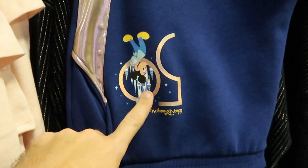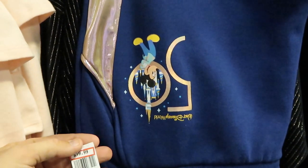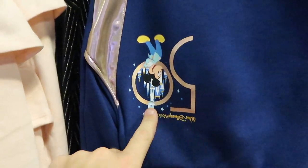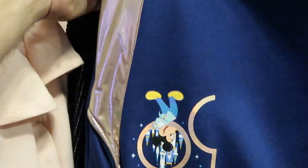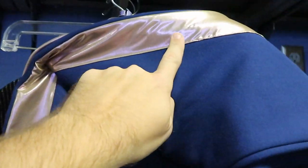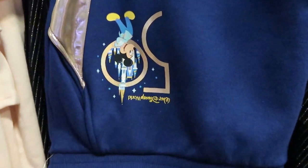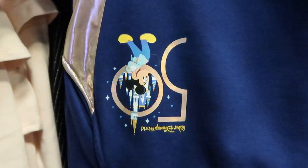They have the 50th anniversary sweatpants here. These are only $20, marked down from $50. But you got Mickey there, Walt Disney World for the 50th, and all of the iridescence that actually goes down the whole leg of these sweatpants. Again, another item which I'm very surprised to see here for only $20 for these sweatpants.